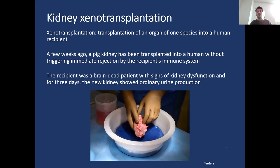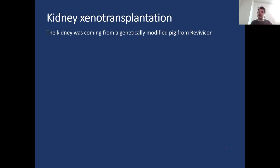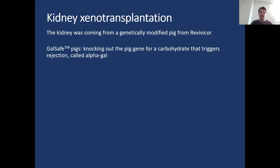So again, how would you demonstrate that the kidney works? Circulating blood and producing urine. The kidney was coming from a genetically modified pig from a company called Revivicor. Those pigs are called GalSafe pigs because basically they are pigs genetically modified in order to knock out the pig gene for a carbohydrate that is present in pig cellular membranes that triggers rejection. The carbohydrate is called alpha-gal, so the name, GalSafe.